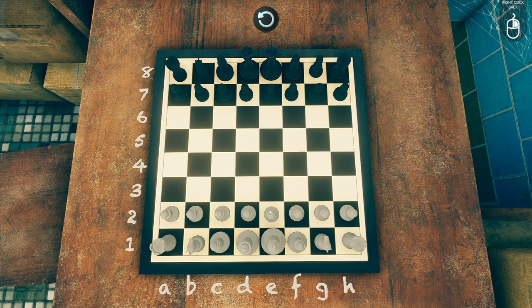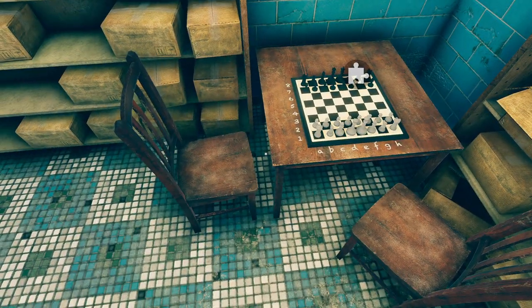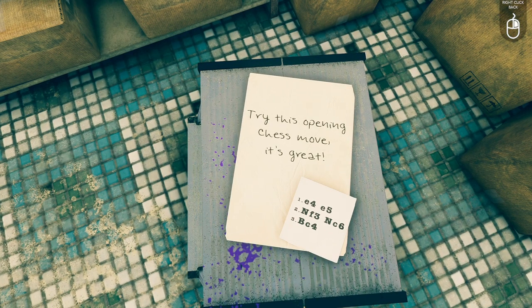We don't have... We have an E2. What do you mean E4 to E5? We can't do E4 to E5 because you don't start with a piece on the middle section. What? Or do you know how chess works? I'm guessing it means pawn to E4. Oh, it's because there's no letter there. It's just blank, right?